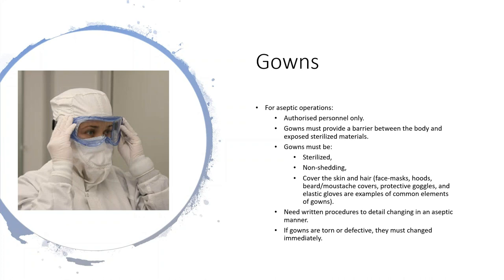Now, with aseptic operations, we need to apply the strictest requirements. So only personnel who are qualified and appropriately gowned should ever be permitted access to an aseptic processing area. The gowns used must provide a barrier between the body and any exposed sterilized materials, and prevent, or at least minimize down to the lowest possible level, any contamination from particles generated by and microorganisms shed from the human body. The gowns must be sterile. The gowns must be non-shedding. The gowns must cover all skin and hair, with the addition of face masks, hoods, beard and moustache covers if necessary, protective goggles and elastic gloves.